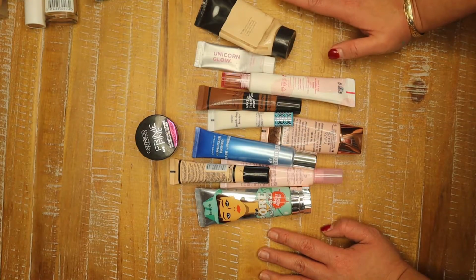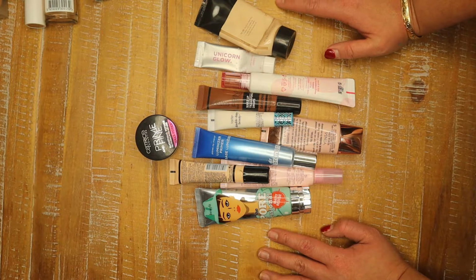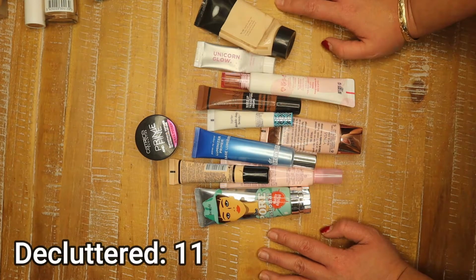So here are all the primers I'm getting rid of. I had 26 primers in total and I'm getting rid of 11 of them.